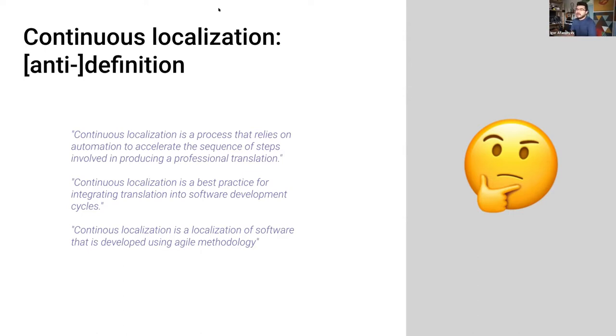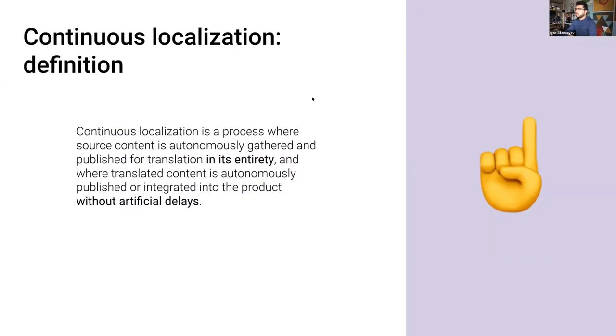So, the third one says continuous localization is a localization of software that is developed using agile methodology. It looks like a definition, it's pretty precise and explains what continuous localization is. The problem is that it's really narrow-minded. It makes you think that continuous localization is only about localizing software, and it prevents you from thinking out of the box.